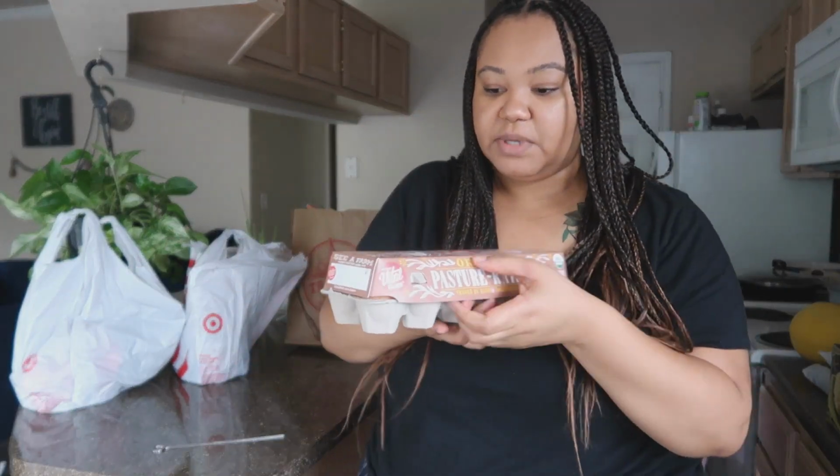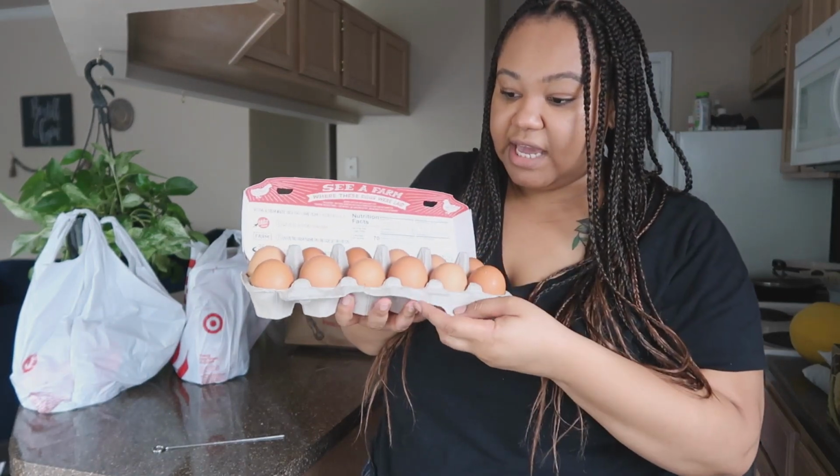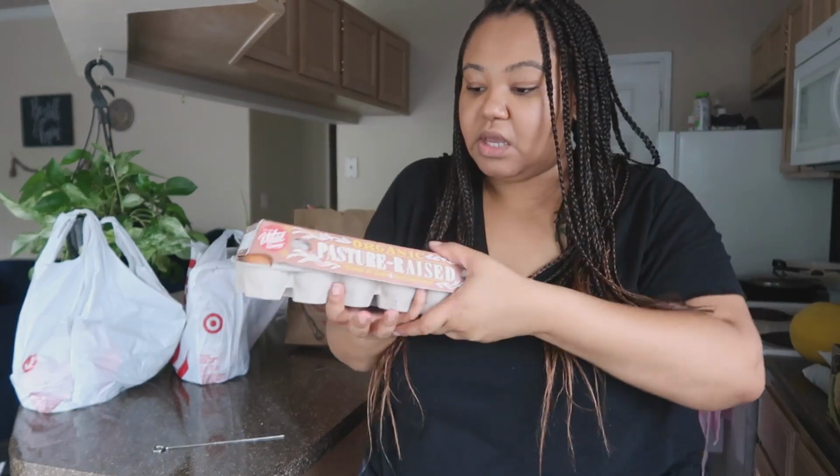I got my eggs there this week as well. These are the Vital Farms pasture raised organic, and organic eggs are soy free, so got those.